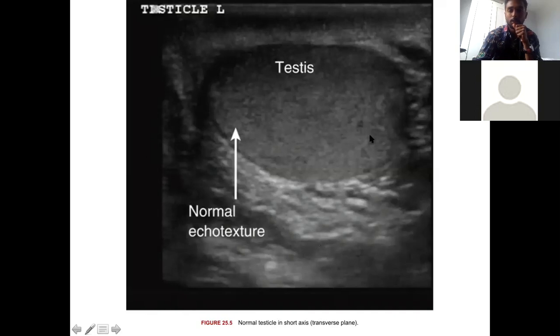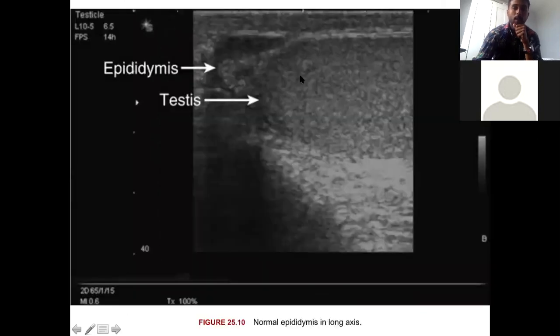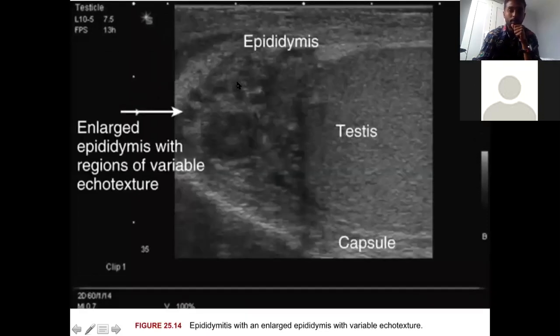But on the long axis, you're going this way from this side. So the epididymis, you only pick it up on the top. Okay, so this is the testes. Once again, this is the epididymis. You see how it looks kind of like a pyramid? Right? Okay, so now look at epididymitis.